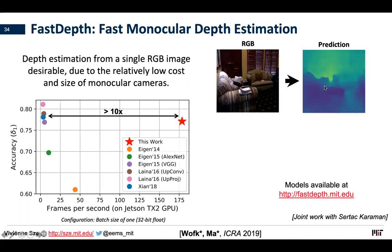So for this depth estimation task, we're indeed able to show that it does work. We applied things like NetAdapt and some neural architecture optimizations to get it to work, right? So these are some measurements showing frames per second, so that's speed, on the x-axis on a TX2 GPU. And on the vertical axis, it's the delta 1 accuracy. Delta 1 accuracy means the percentage of pixels that are within 25% of the correct depth. And you can see this work, shown here in red, is an order of magnitude faster than comparable approaches. And we had similar accuracy.